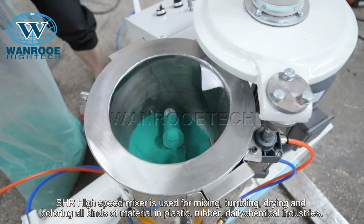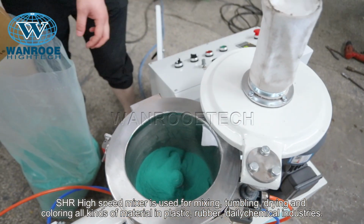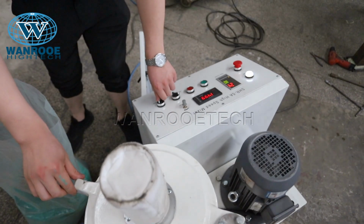Such a high-speed mixer is used for mixing, tumbling, drying and coloring all kinds of material in plastic, rubber, daily chemical industries.